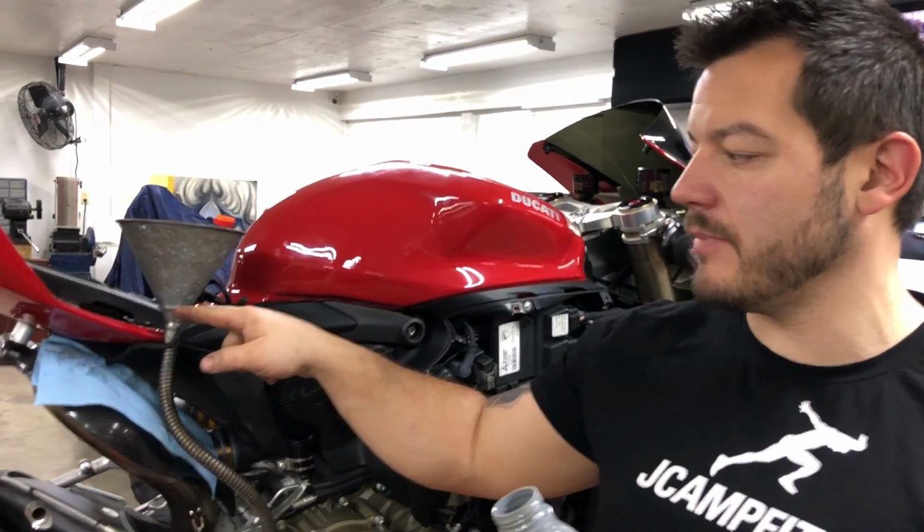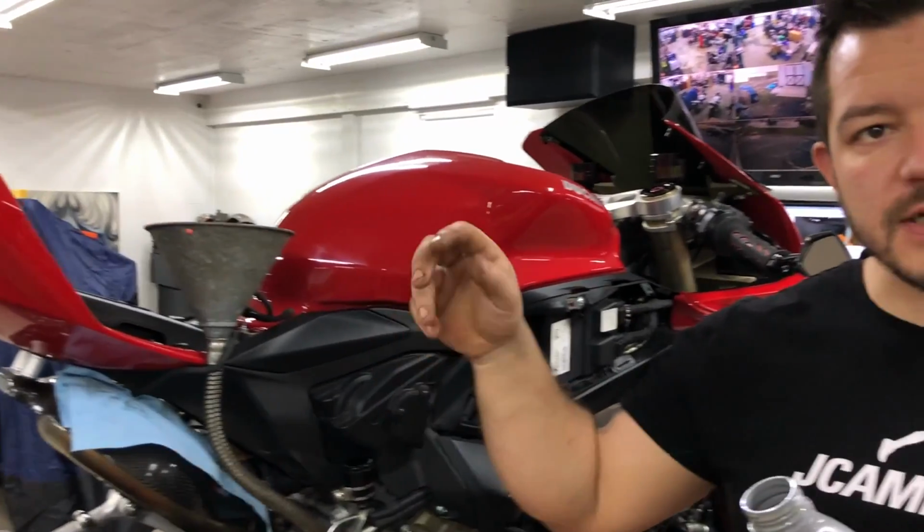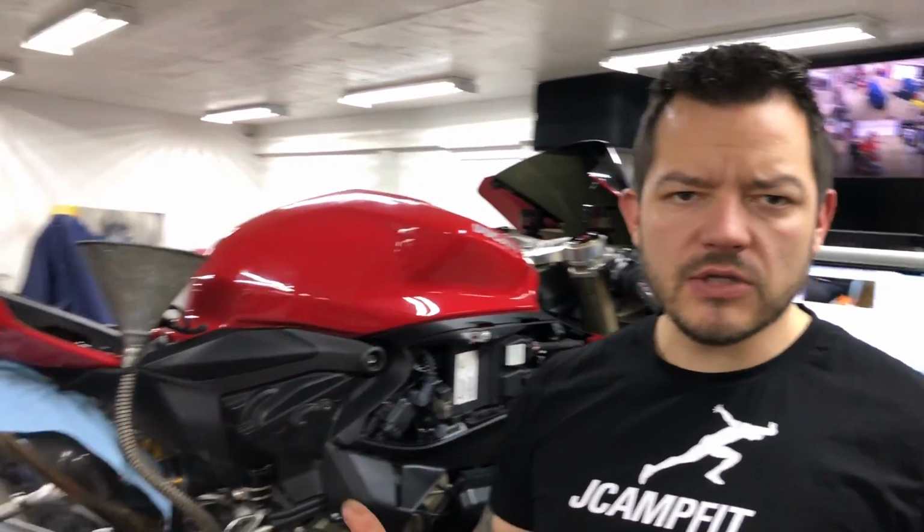So we got a little metal screen here that screens everything that goes through. Like when he hawks up a loogie or like, you know. Dozer pisses in it. Yeah, Dozer pisses in it.